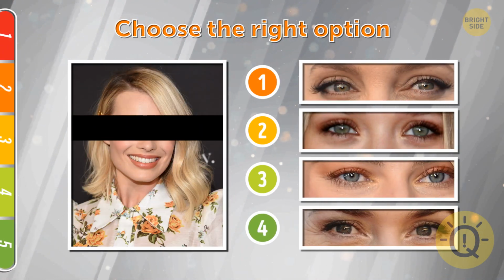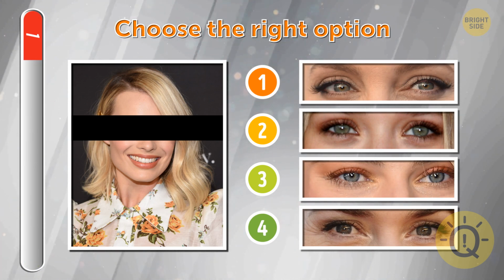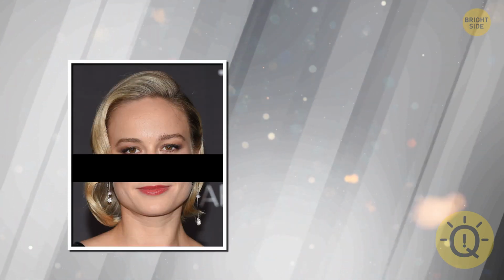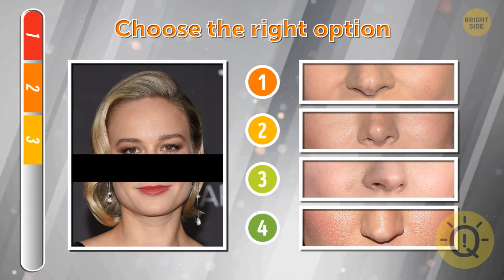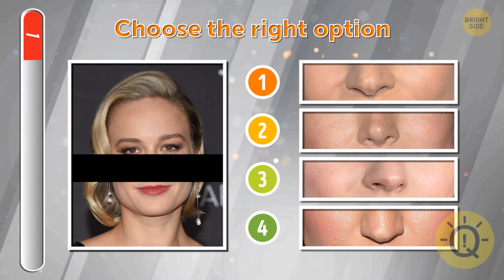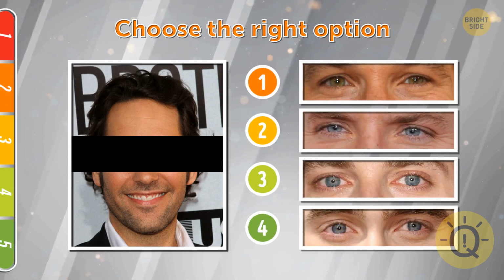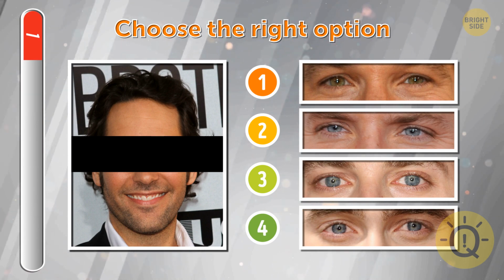Let's go ahead and find the missing eyes that belong to Margot Robbie. Any ideas? Option number 3 is correct. What about Brie Larson? Can you find her original nose? This one is correct. Can you find Paul Rudd's missing eyes? Any ideas? Option number 1 is correct.